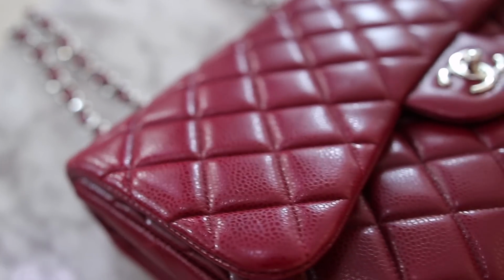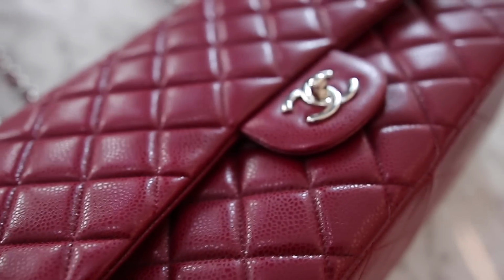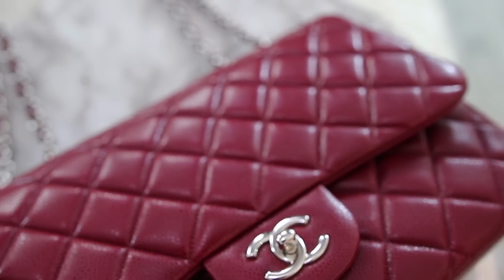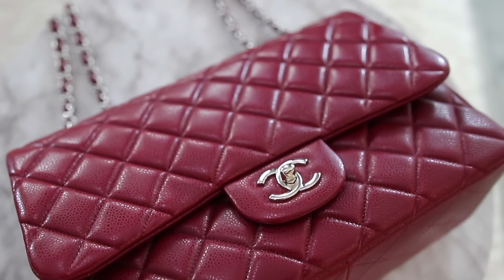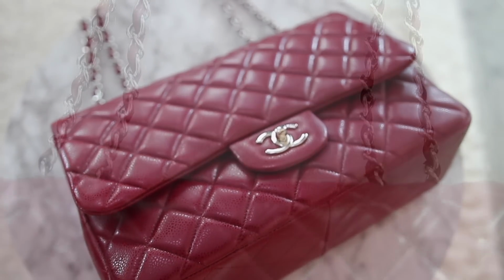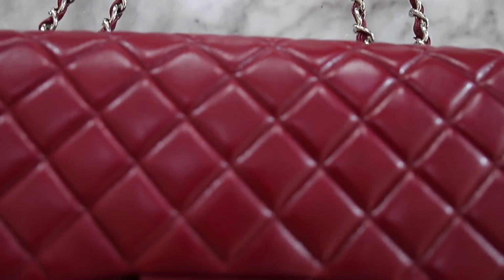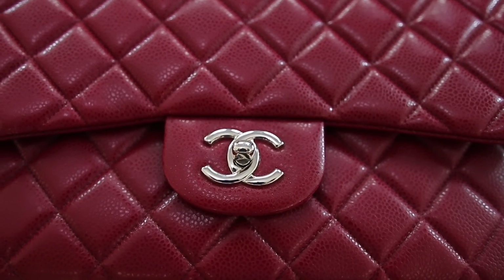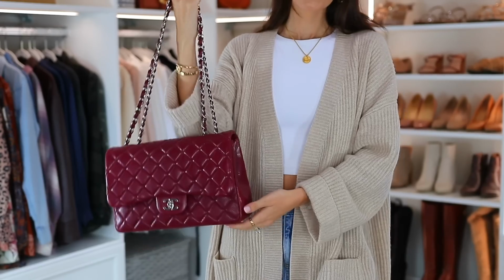I love it. I'm just a jumbo girl though. Some people aren't even Chanel fans. I always have been a Chanel fan, and there's different size flaps to me. I love all the classic flaps, but I'm definitely partial to jumbos, which is why I have several of them. And I was just really drawn to this particular color. When you open a Chanel bag, you usually see the burgundy interior. So I just love how that represents that color only on the outside.